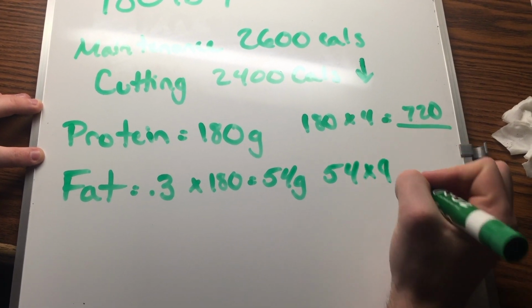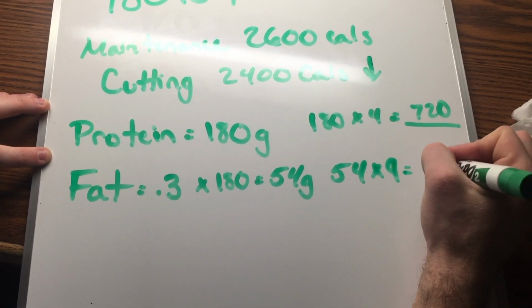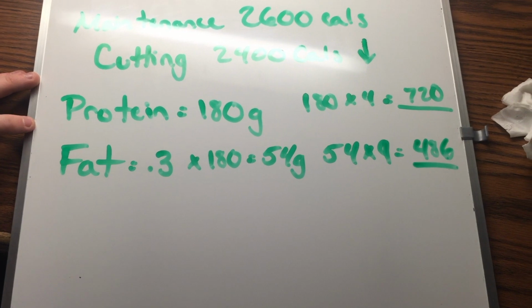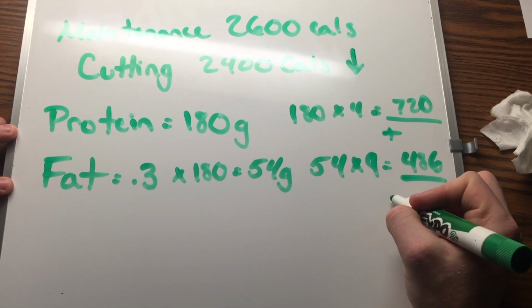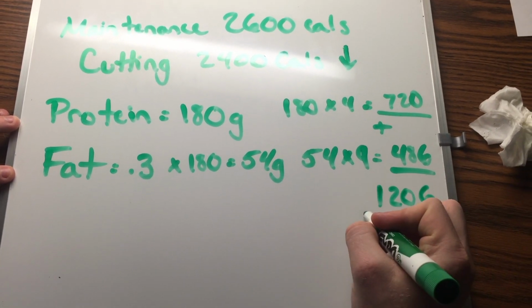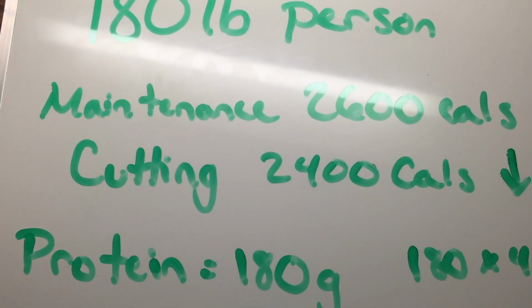To find the calories taken up by fat, we take 54, which is the grams, times 9, since 1 gram of fat equals 9 calories, and we get 486 calories. To figure out the remaining carbs, we take 720 from the protein calories plus 486 from the fat calories, and we end up with 1206 calories.